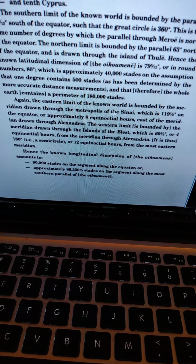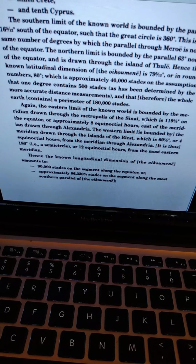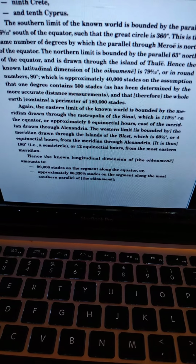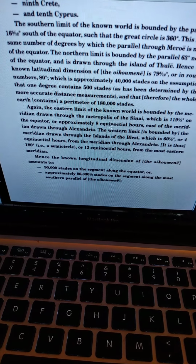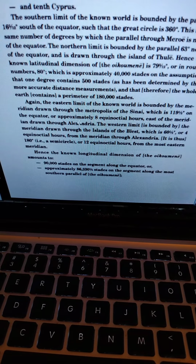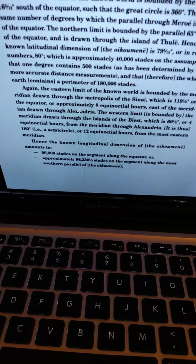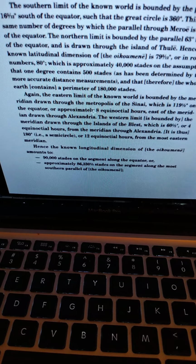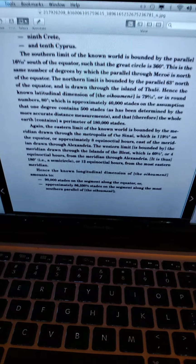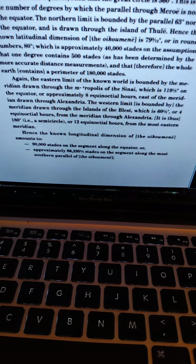And so anyway, he says the eastern limit of the known world is bounded by the metropolis of the Sinai. I'm not sure where the metropolis is, but somewhere in the Sinai, which is 119.5 on the equator, or approximately 8 equinoctial hours east of the meridian drawn through Alexandria. So again, there is a chance that somehow, something's wrong here. And this is the most up-to-date translation. This is from 2000. So I don't know what this is supposed to mean.